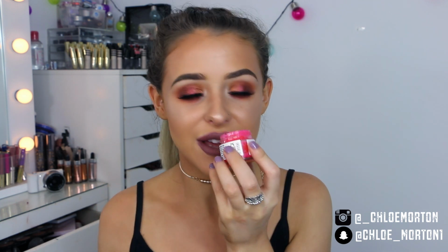Oh my god, guys, I've always used to see this in Lush and adore it. Oh my god, the smell of this. If any of you guys have this, which I'm sure you do because it's such a really popular product, how amazing does this smell?